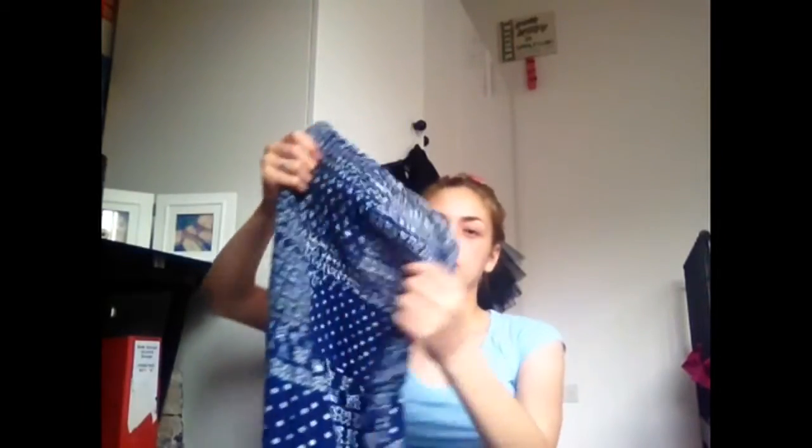Then I also got just another shirt because they're always useful, and just some snazzy pyjamas there. And then for leaving the hospital and turning up at the hospital on the first day, I got this dress. It's from Hollister, and I think it's something like £7 down from like £50, which is obviously a really good deal. But it's just a maxi dress.